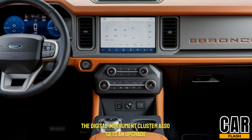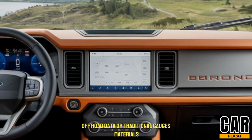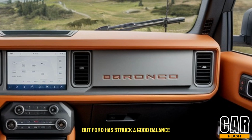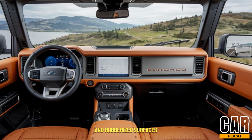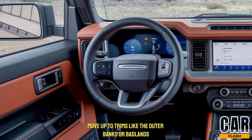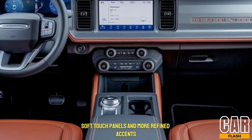The digital instrument cluster also gets an upgrade, with customizable layouts that let you focus on navigation, off-road data, or traditional gauges. Materials vary depending on trim, but Ford has struck a good balance. Base trims are rugged with durable plastics and rubberized surfaces that make cleaning up mud and dirt easier. Move up to trims like the Outer Banks or Badlands, and you get upgraded materials, think leather-trimmed seats, soft touch panels, and more refined accents.